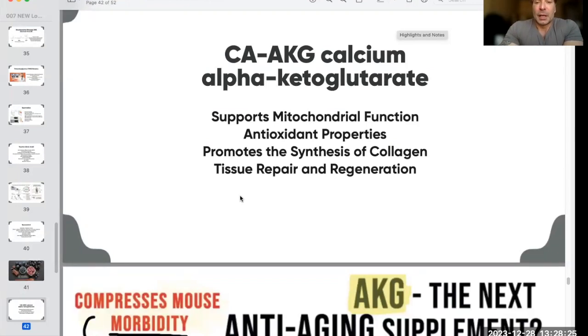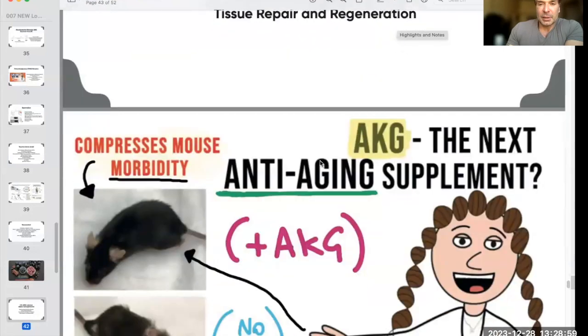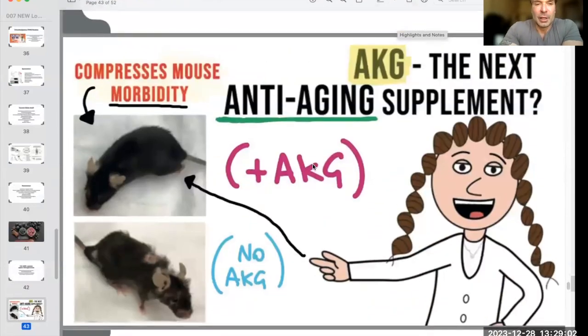This one has shown great effects on the mitochondrial function, antioxidant properties, promotes synthesis of collagen. So if you want to improve your skin, your collagen, then this one is a good alternative. Also great for tissue repair and regeneration. This one also has shown about 15% increase in life expectancy, or let's say, lifespan in mice. And you can actually see a picture.